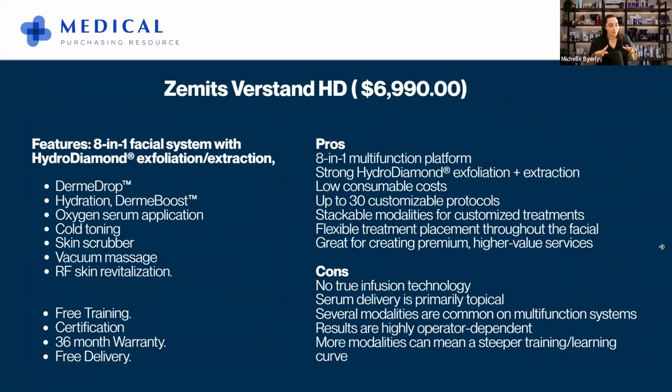So Zimitz, we talked about a little bit of the pros and cons, but this is more of that visually for you. The 8-in-1 multifunction platform the Zimitz has. It is a strong hydrodiamond exfoliation and extraction tool. It has a low consumable cost. You could do about 30 or so different protocols with this particular device. It's great, again, excellent for stacking that we talked about before. It's pretty flexible with your treatments.